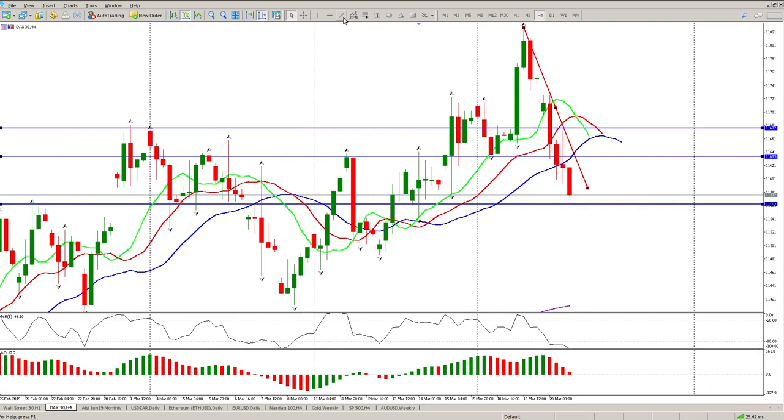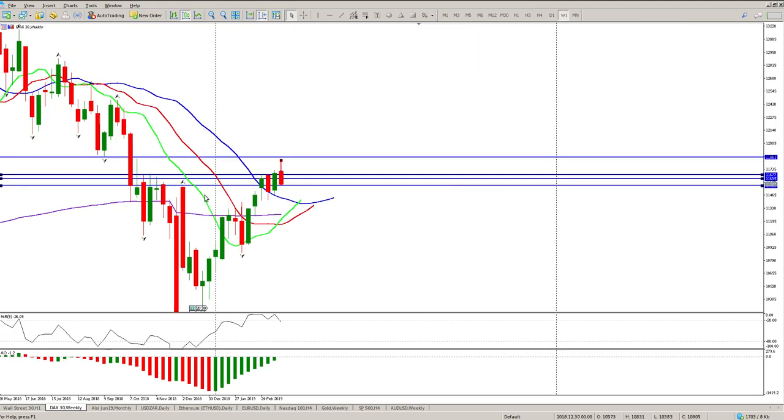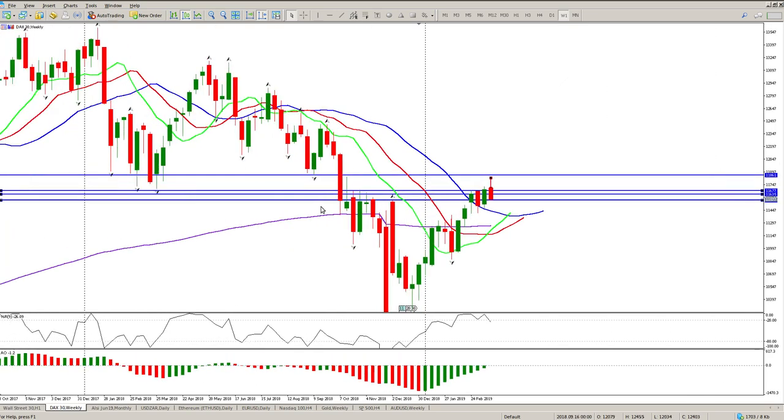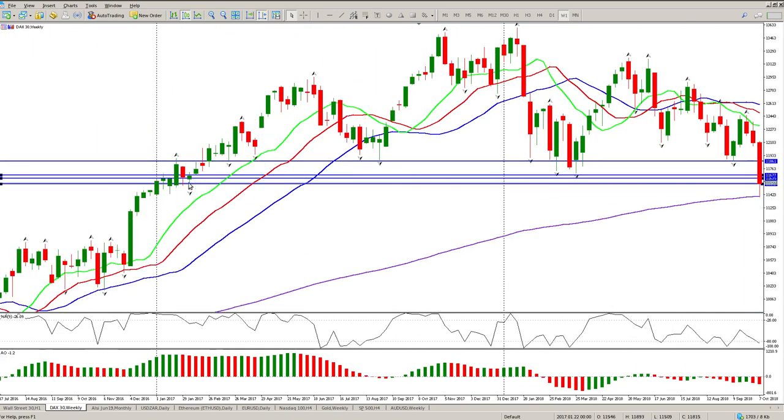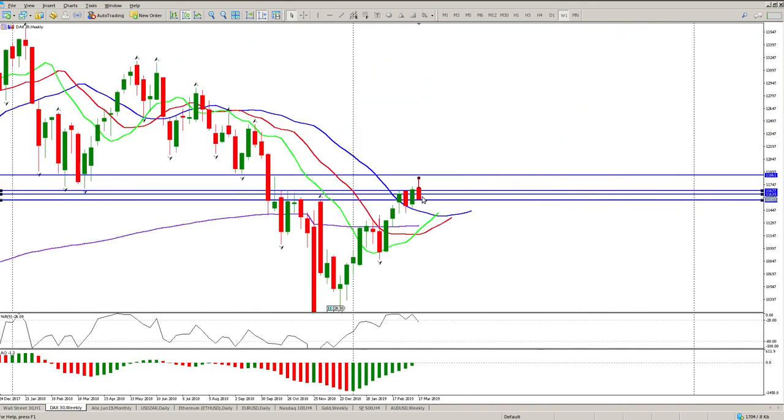You could argue that we have broken some structure here, but yeah, it's been very messy, so I'd rather look for a much better structure setup. And for me, this area down here is the better one. It is a weekly area as well. Okay, and it's a weekly area on a couple of occasions, if you look to the left. Okay, so yeah, this is kind of what I'm looking for.